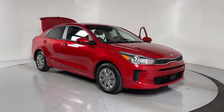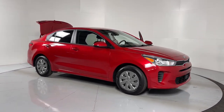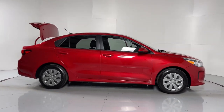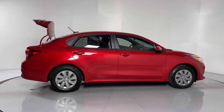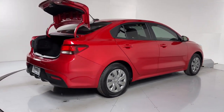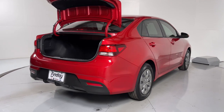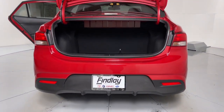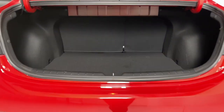Get into a car with value. 2020 Kia Rio. This vehicle is an outstanding buy with fewer than 10,000 miles on the odometer. Here's a refined and practical Kia Rio. This subcompact delivers sprightly performance, agile handling, standard infotainment, and a comfortable connected travel experience. You won't find a better value.